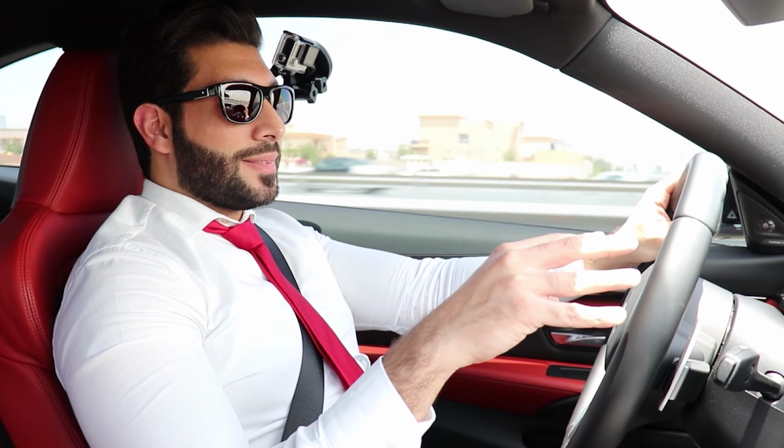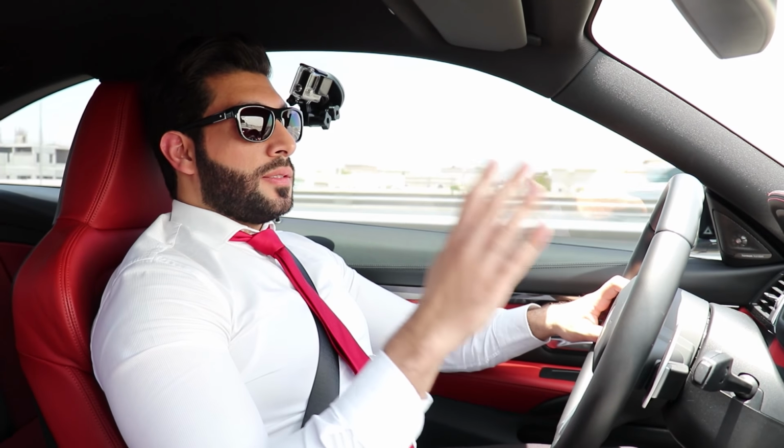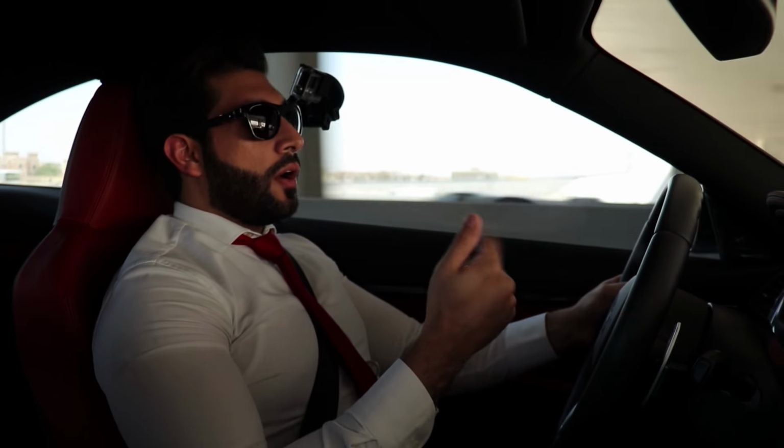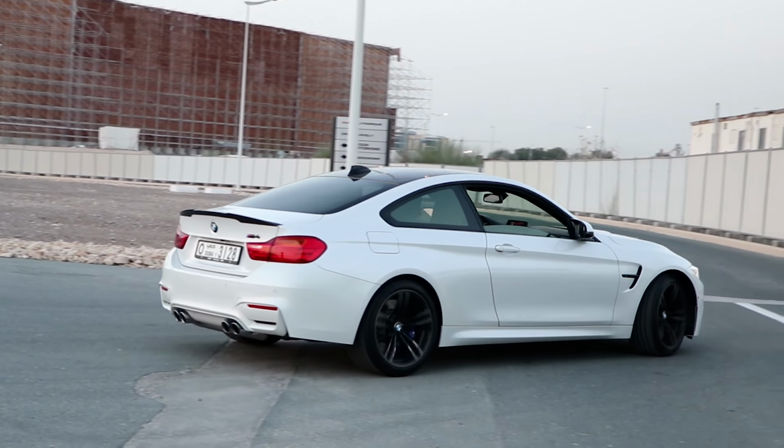At lower RPM, if you put it in Sport Plus, it sounds good, but not so great. I think the valve is still closed because you need to rev it more than 2,000, 3,000 RPM so they can fully open. But once you floor it, it sounds really good. Yes, this sound is from the stock exhaust. It's getting better every day. I have almost 9,000 kilometers on it, or 5,000, 6,000 miles.